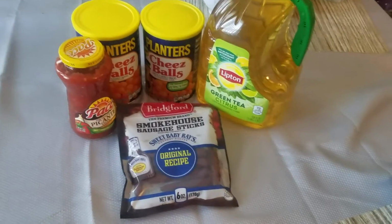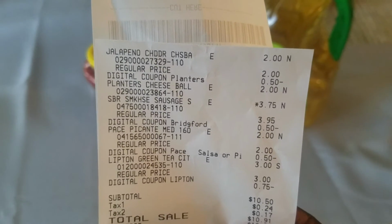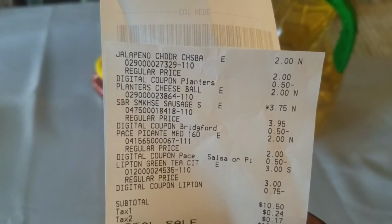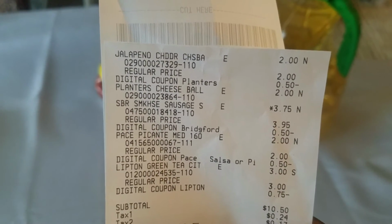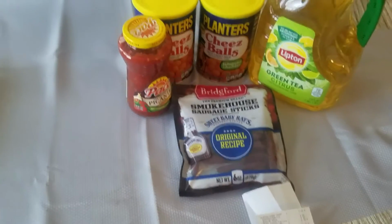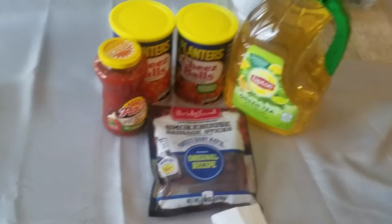And I honestly feel like this was still pretty good because, let's see, if we do a regular priced $3.95 and $3, that right there is $6.75. So I think we did decent, because $6.75 for two items. Let me tell you, since we started couponing, $6.75 for two items, let alone one item, is like breaking somebody's arm nowadays. That's crazy.